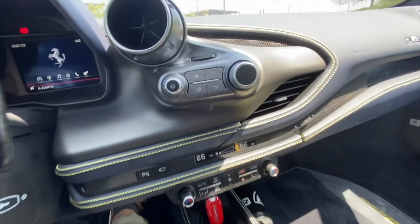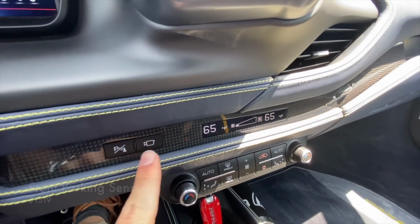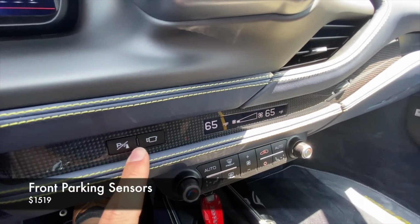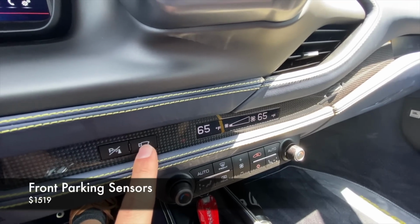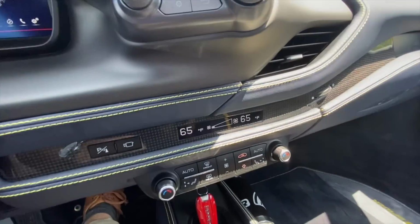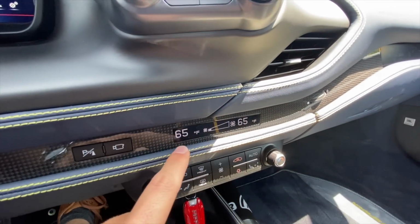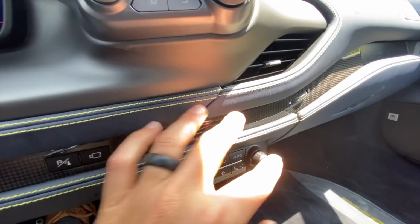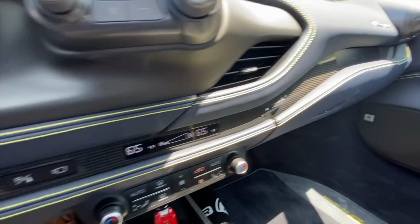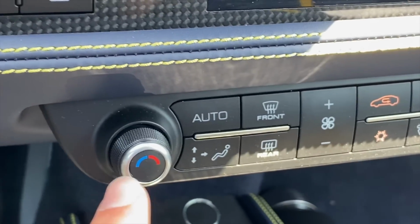So we are moving on to the right-hand side. I showed you these controls here. Down below here, you have your parking sensors. That's an option for the car, $1,500 or so. You can switch on just your video camera, which will show up there. Then we have your dual zone climate control, just a nice LCD screen amidst this carbon fiber coming across the side. More of your climate control settings over here.